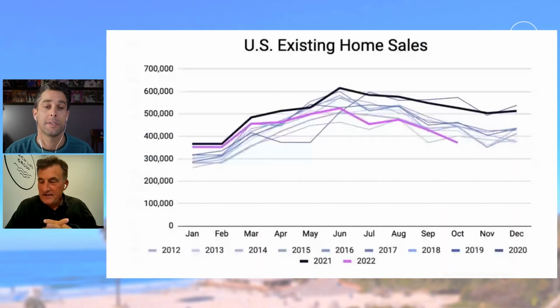So let's jump into the first chart, which is the national existing home sales. Let's chart it up. Let's see what's going on. It's chart time. All right, break it down for us, Lauren, what we're seeing over here.